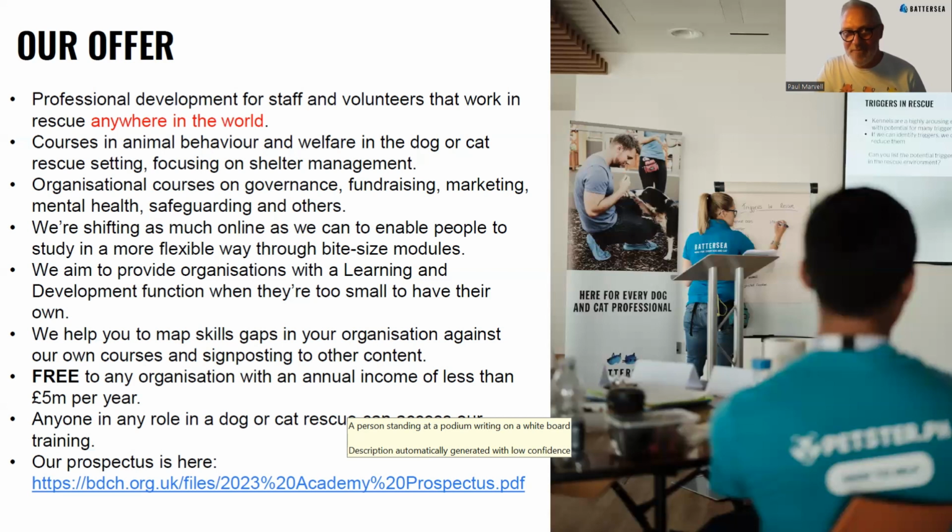And we're shifting as much as we possibly can online, because we know that face-to-face learning isn't for everyone. It's not convenient, accessible, or affordable for many. So what we do is provide as much of our content online as possible so that people can study in a much more flexible way and through bite-sized modules.